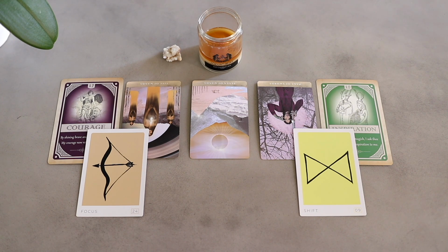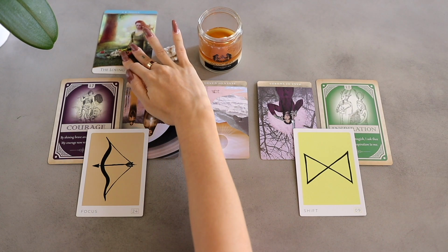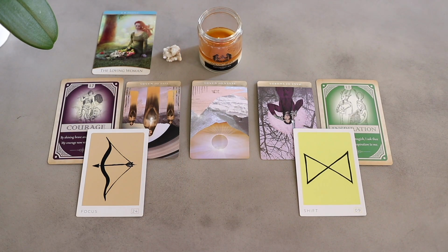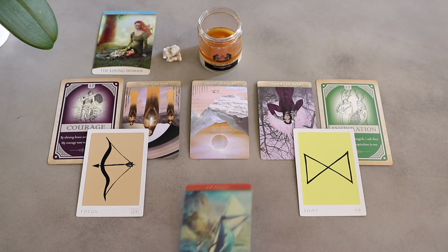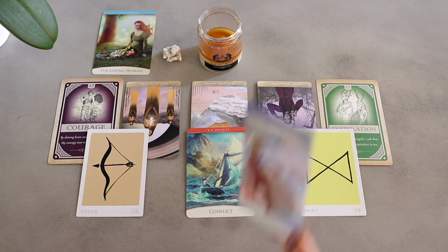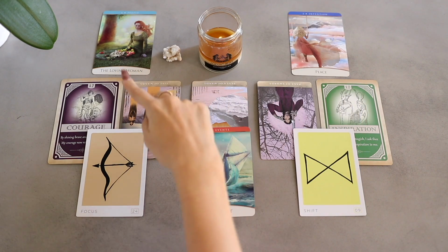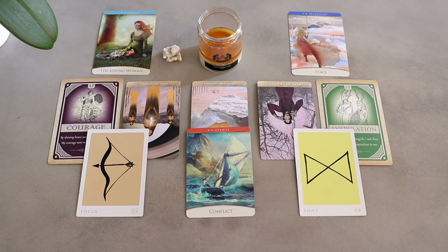The next three cards that we have here are the Loving Woman, the Conflict card, and the Peace card. So these are all very, very powerful cards to come up. The Loving Woman over here, I feel like you guys are trying to have a lot of self-love.